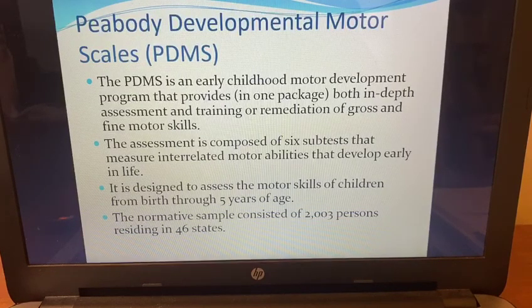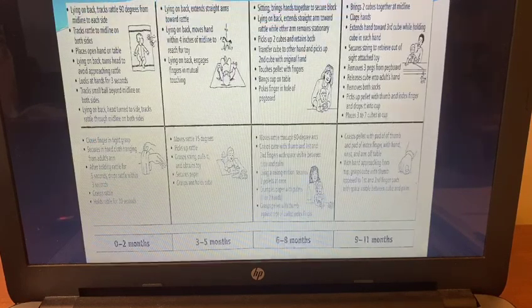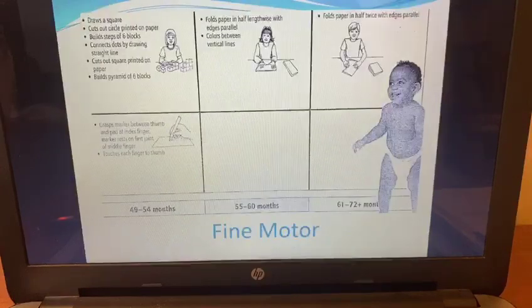And it was normed, or tested, on over 2,000 children residing in 46 states. Now, the top part of the chart looks at gross motor skills, and we're only going to look at the 2 bottom parts of the chart, which looks at fine motor skills. It starts at 0 months and goes all the way to 72 months.